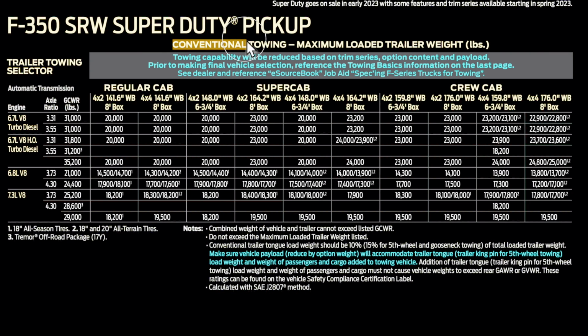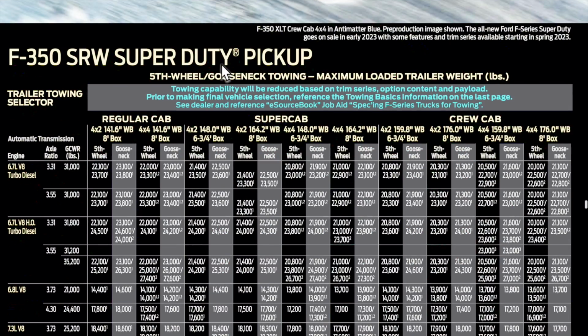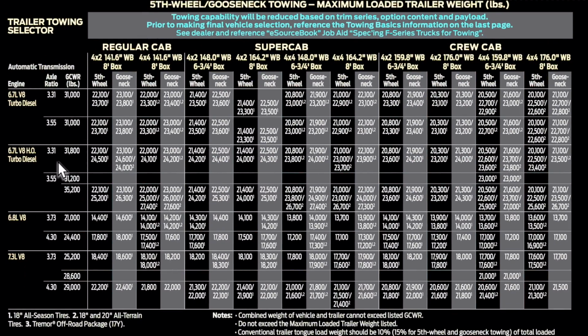For conventional towing, it shows for the high output engine, the gross combined vehicle weight rating is going to be 31.2 for the Tremor. You can see that 3 right there. And then here's the towing capacity, 18.2. And again, that's for conventional. And then for fifth wheel and gooseneck, you have for the high output 355, 31.2. These are your towing capacities for fifth wheel and gooseneck. And just keep in mind too, the axle out back is a little bit lower. I believe it's 7,230 is what I saw on a Lariat without the Tremor package. So they did lower that. So you want to be mindful of your pin weight if you do plan on towing a trailer.